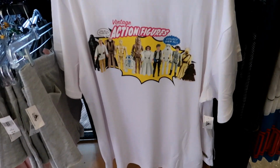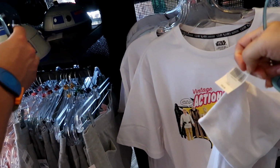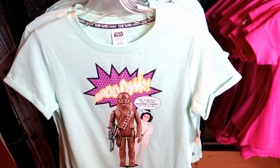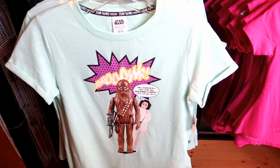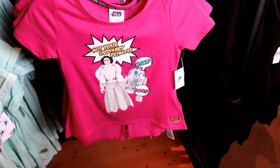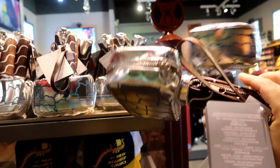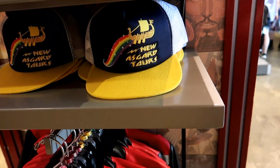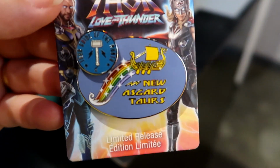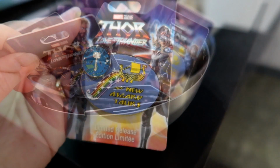Okay, Mr. Mouse Diva needs this shirt. How much is that, Lakeland? $37. Well, somebody get this big walking carpet out of my way. Oh my God, that's so cool. Not your ordinary princess. It's a purse. That's funny. Oh my gosh, new Asgard tours. Your total's gonna be $31.94. Okay.